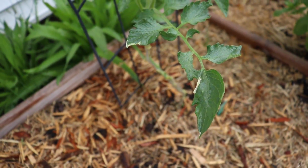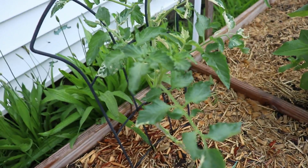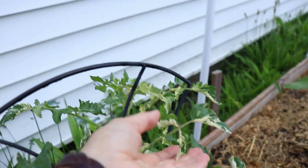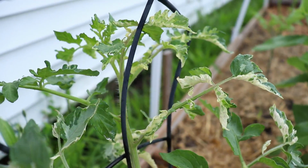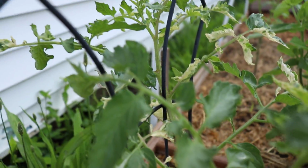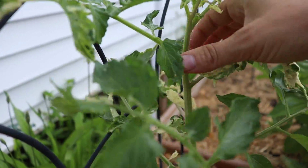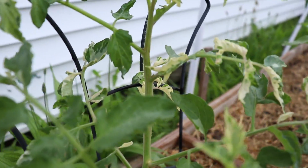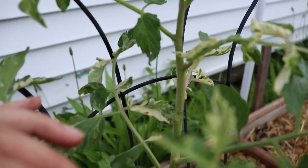There are parts that get more sun than others, so there's less variation here than, say, back here, which gets more shade. I've kind of supported this a little bit. I need to make sure that it doesn't get entangled, because obviously that's not going to be its permanent support system, but looky here.